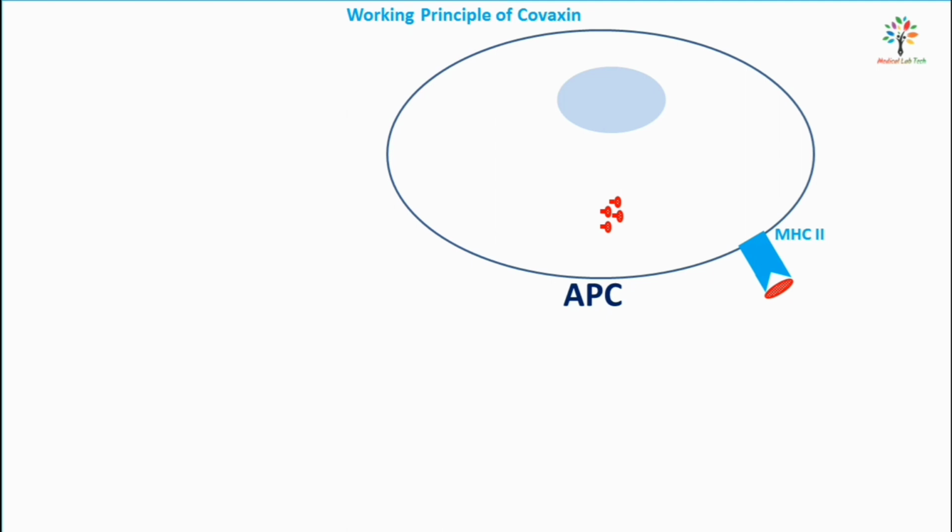There are different types of MHC: MHC1, MHC2, MHC3. MHC2 is mainly present in the antigen presenting cells like macrophages and dendritic cells, and MHC1 is present in all the nucleated cells. You need to remember this point.